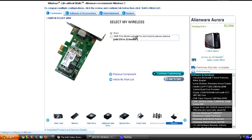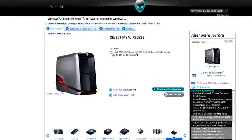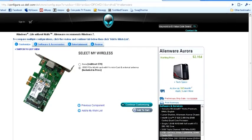So I guess the Aurora doesn't have a Bluetooth connection. Oh, we forgot to select it. So in the end, it's $2,164 for the Alienware, and for the iMac it's $2,200.